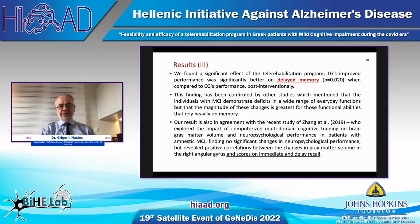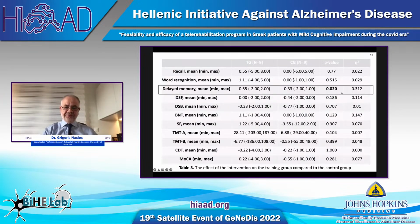This finding has been confirmed by other studies which mentioned that individuals with MCI demonstrate deficits in a wide range of everyday functions, but that the magnitude of these changes is greatest for those functional abilities that rely heavily on memory. So our result is also in agreement with the recent study of Zhang et al., who explored the impact of computerized multi-domain cognitive training on brain gray matter volume and neuropsychological performance in patients with amnestic MCI, finding no significant changes in neuropsychological performance, but revealing a positive correlation between the changes in gray matter volume in the right angular gyrus and scores on immediate and delayed recall. And this is the table showing the significant effect in delayed memory in our treated subjects.